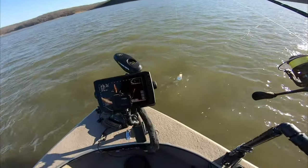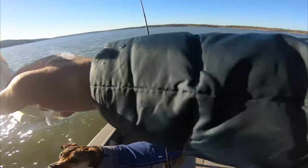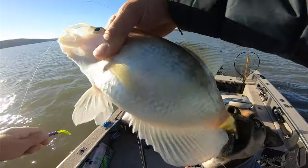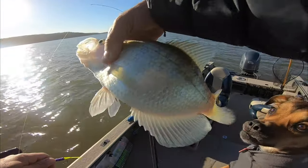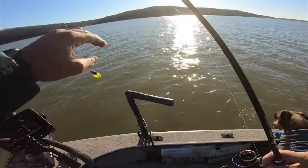Didn't even see that one. Nice one. Did not even see him on the live scope. Not keeping any fish today, but that's probably an 11 and a half incher right there. First one.